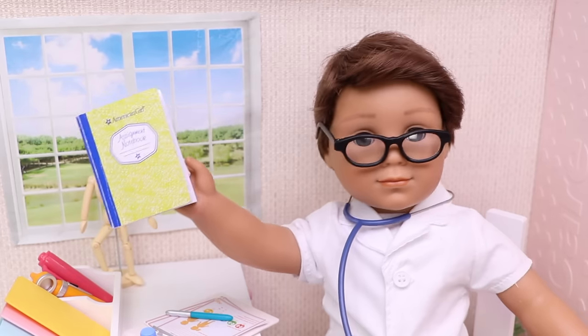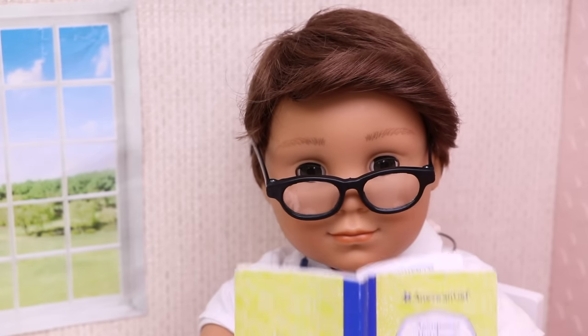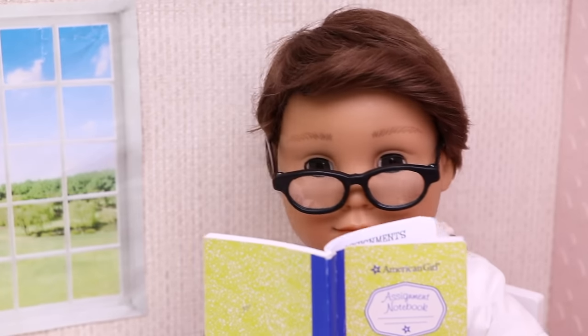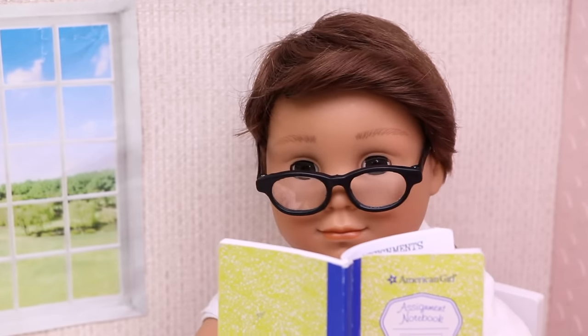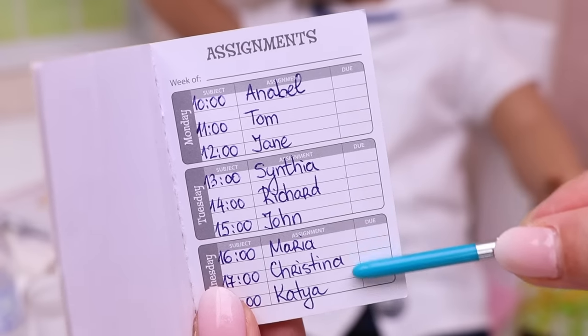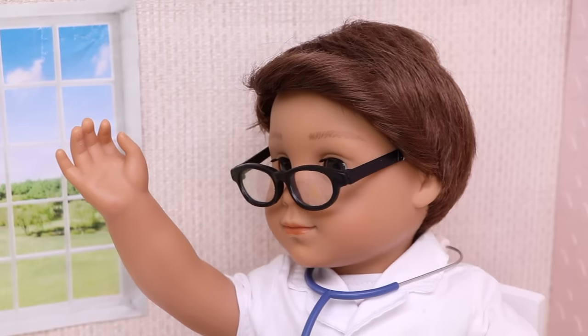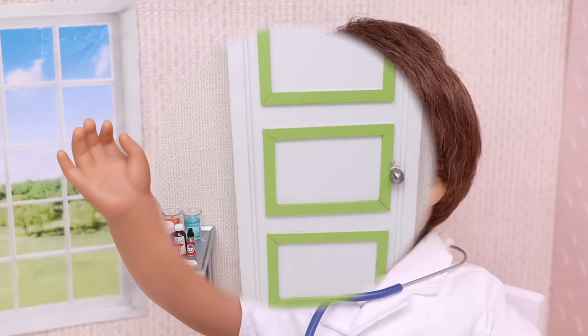In this book are written all my patients for the day. Now let's see. Annabelle is first. Oh my! My schedule is full! I have no free time! But that's alright! I wanna help everybody! Oh, yes! Come in!